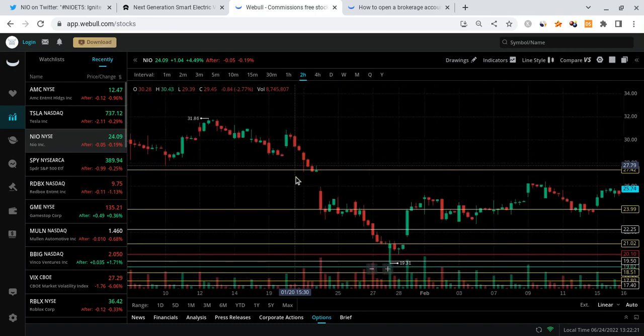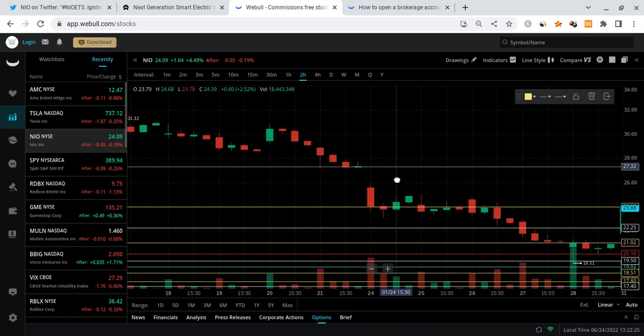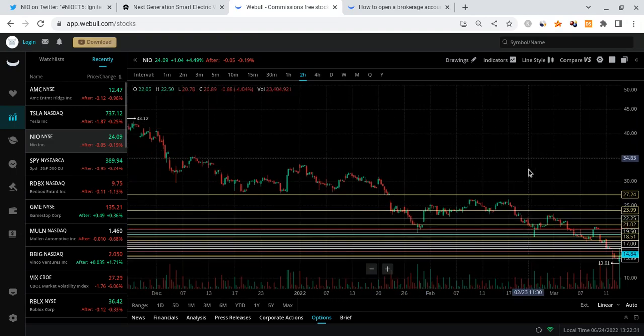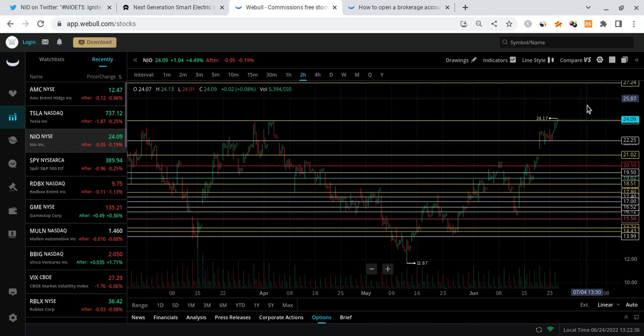Look at this gap right here. There's a gap around, let me fix this line for a second. For NIO, it's at around, what is that? 27.24. So I know that sounds kind of ambitious, but I wouldn't count that out.